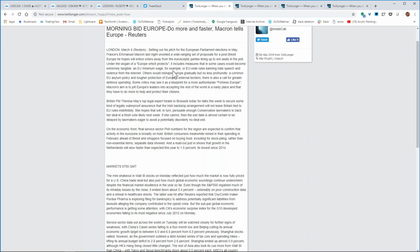PM Theresa May's top legal expert heads to Brussels today for talks this week to secure some kind of legally waterproof assurance that the Irish backstop arrangement will not leave Britain tied to the EU rules indefinitely. She hopes that will in turn persuade enough Conservative lawmakers to back her deal in a fresh vote likely next week. If she cannot, then the exit date is almost certain to be delayed by lawmakers eager to avoid a potentially disorderly no-deal exit.